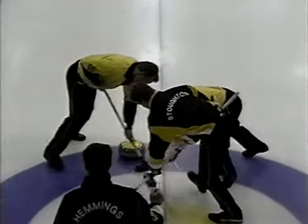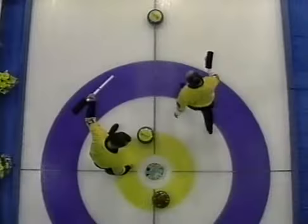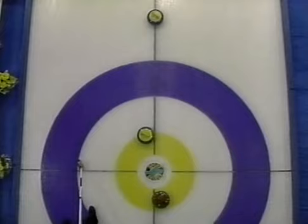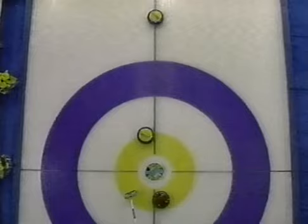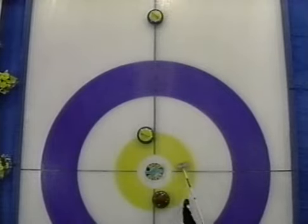Got a curl. And here's the nice shot, Doug. Stoughton rink sweeping their stone into the top 4. That's a perfect spot for Dougie. Dale came a little deep. Dale Ness came a little deep with his draw attempt, and you know, in this end once again Hemmings is kind of behind the 8 ball very early, because that top rock is the control rock.